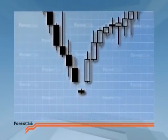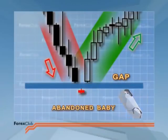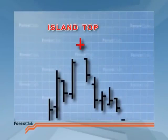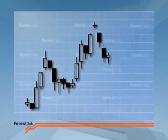Once again, we get a mirror image at the bottom of the market. This is an abandoned baby too, but this time it's bullish. It is also an extremely rare pattern. The abandoned baby is similar to the Western island tops and bottoms, with the star playing the role of the island. On the currency market, we will only see such babies on the longer period charts. However, on the stock markets you can find them on hourly candlesticks.